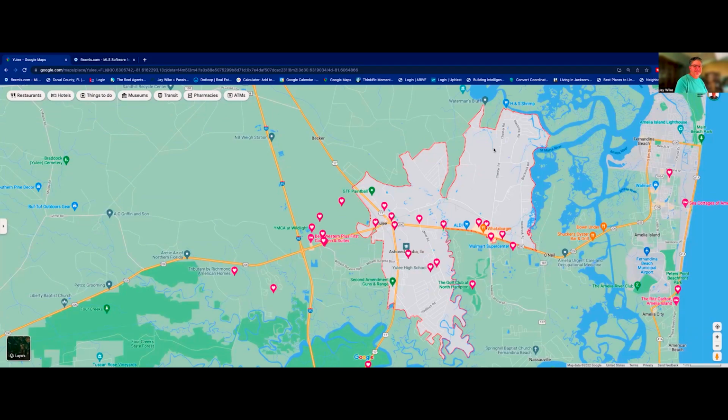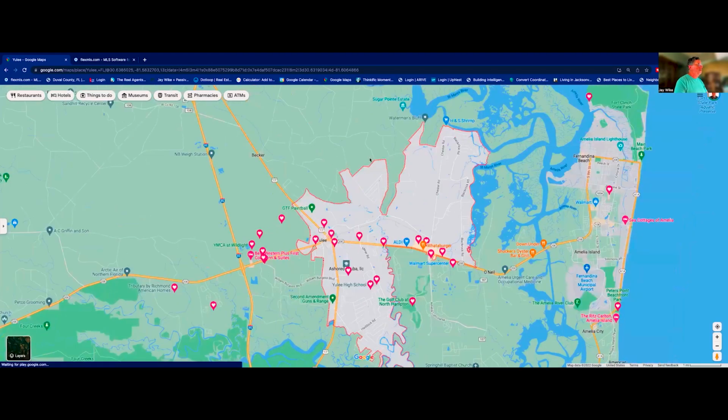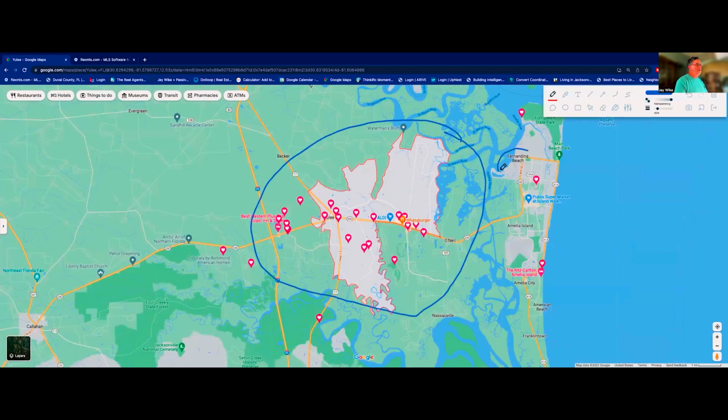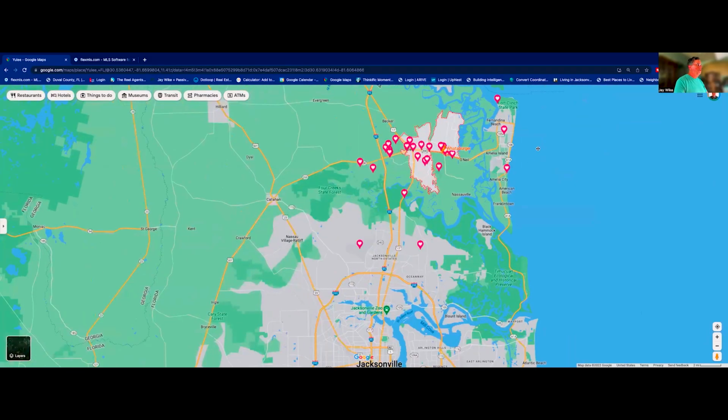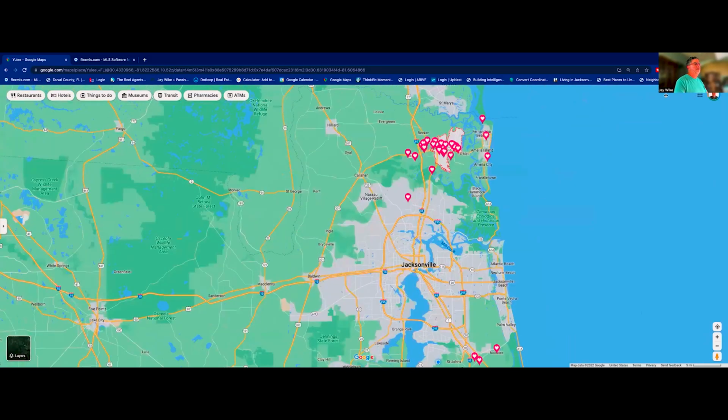So let's get started. So looking at my computer here, where I'm using Google Maps, and you can see the outline of Yulee here with the dotted lines right here. And Fernandina Beach is right here. Of course, this is where the beach is, right there. And this is A1A. Everybody's heard of A1A, and you head south down to Jacksonville. Give you a little more perspective here. So this is the outlined area again of Yulee right here, and this is Jacksonville.